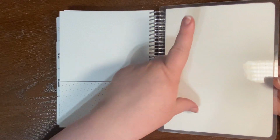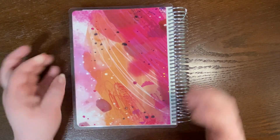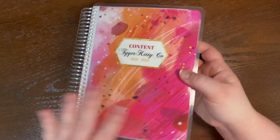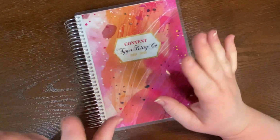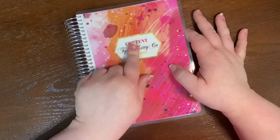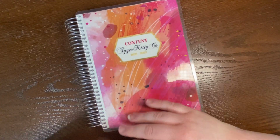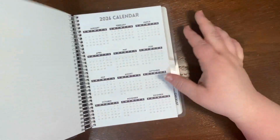And then you have your back cover. Again, I think you could customize here, but I didn't do anything. And then the back print of the same matching image here. So again, this was a daily planner that I completely customized to be a content planner for me, because you can do all sorts of crazy stuff on the PurpleTrail website.